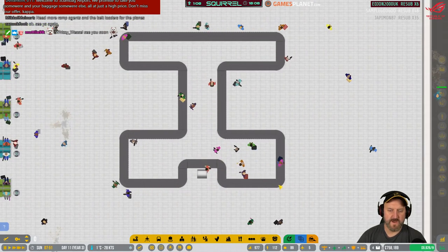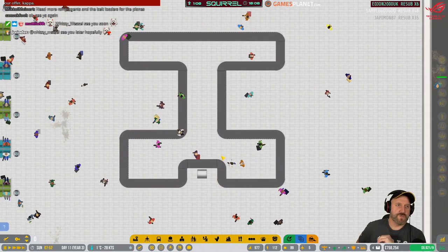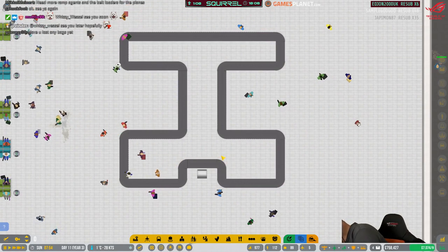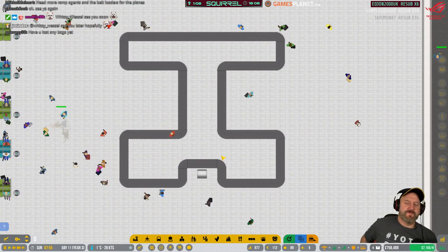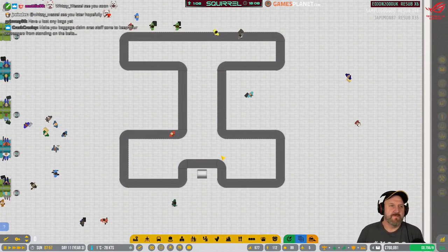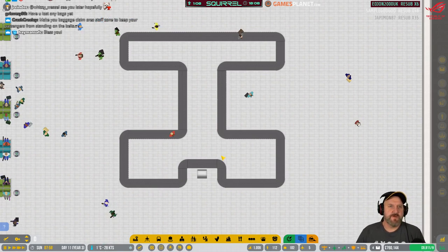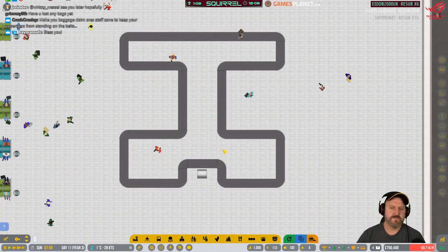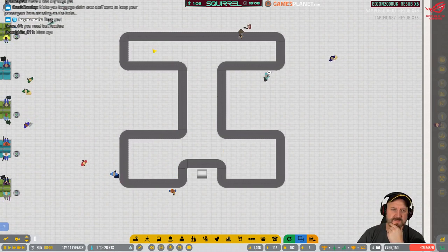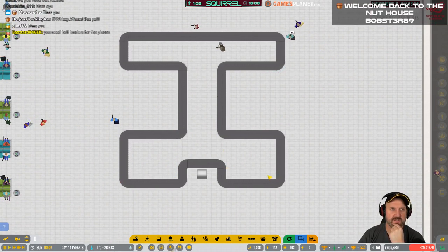Wait, I didn't expect them to be able to walk across the middle like that. Ugh, I could feel that coming on for the last couple of minutes. Sorry about that. Make sure your bags claim staff zone to keep your passengers from standing on the belt. Wait, if I make that a staff zone, that means nobody can collect their bag.